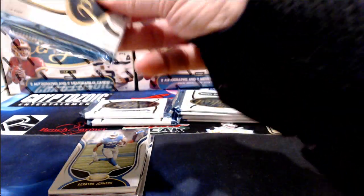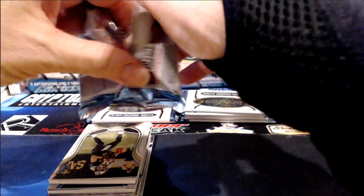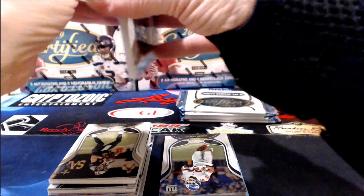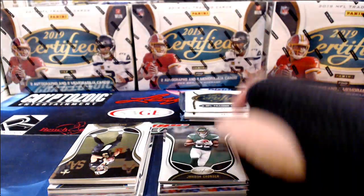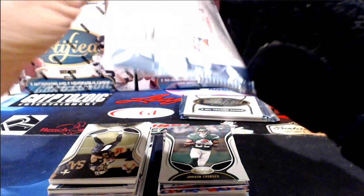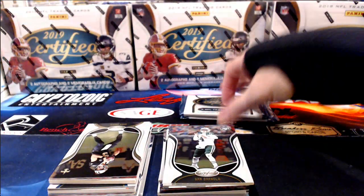You guys know my memory is not always the greatest when it comes to that, because I'm seeing so many different things and I'm reading off stuff that's both numbered and autographed and relics, and sometimes it just goes right out of my head. Well, most of the time it does, because everything we see in the next pack just wipes out what was in the pack before it. In my brain, I mean. My poor little brain.